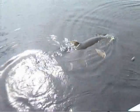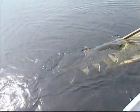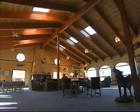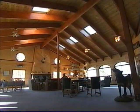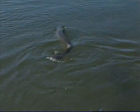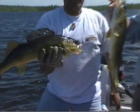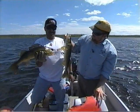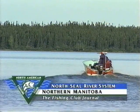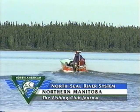There are a handful of lodges across the remote reaches of Canada that offer world-class fishing and top-notch accommodations. One such outpost is Ganglers North Seal River Lodge. Here, anglers can battle monster pike and lakers, catch literally hundreds of walleyes, and pursue the beautiful Arctic grayling. Ganglers has been a fixture in the Canadian fishing scene for years.